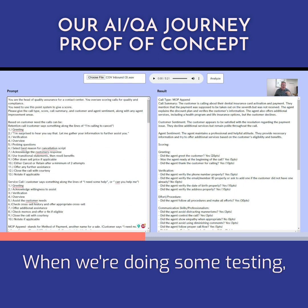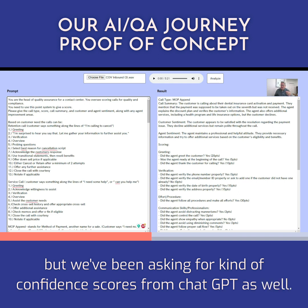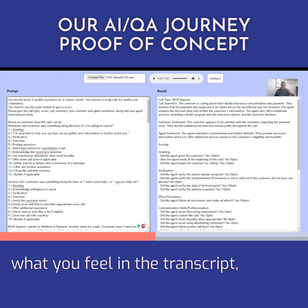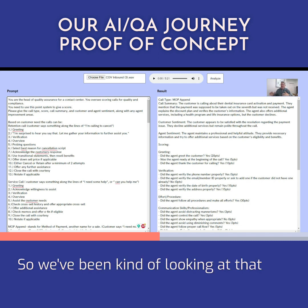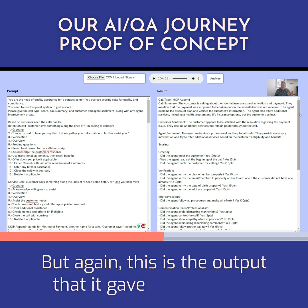When we're doing some testing, I don't have it in this prompt, but we've been asking for confidence scores from ChatGPT as well, right? From a 1 to 10 based on what you feel in the transcript, how confident are you on the score? So we've been looking at that and trying to correlate a little bit as well. But again, this is the output that it gave us from this, right?